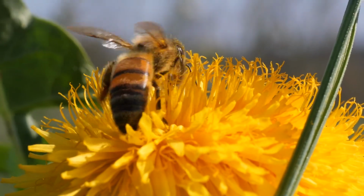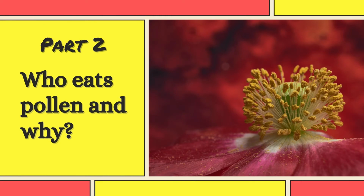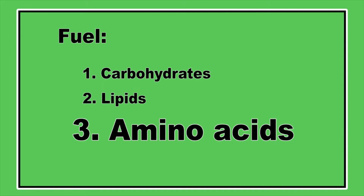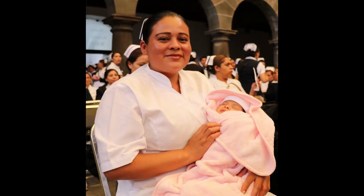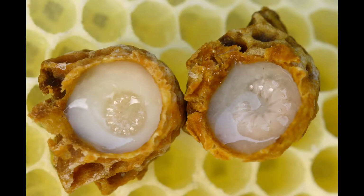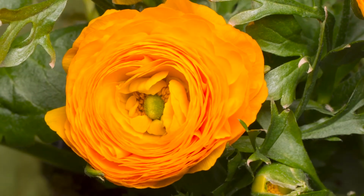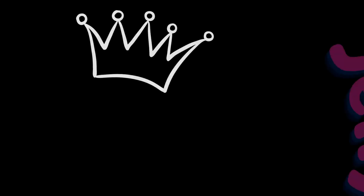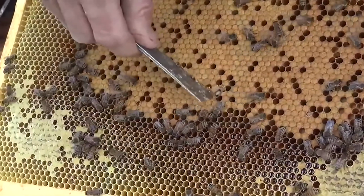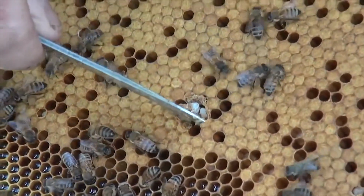But the foraging worker bees don't eat the pollen. So who does? Pollen is a protein-rich food that is mostly eaten by the nurse worker bees. The nurse worker bees are the ones responsible for feeding the baby bees, or the baby larvae. These nurse bees use the protein in the pollen to create a baby food called royal jelly. Royal jelly! All baby bees eat royal jelly for the first 3 days of their life.